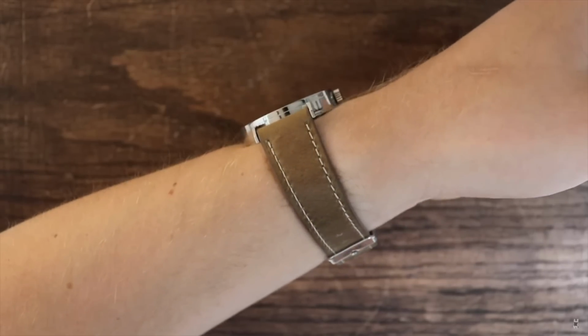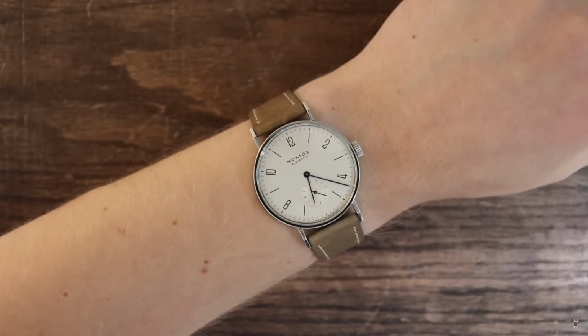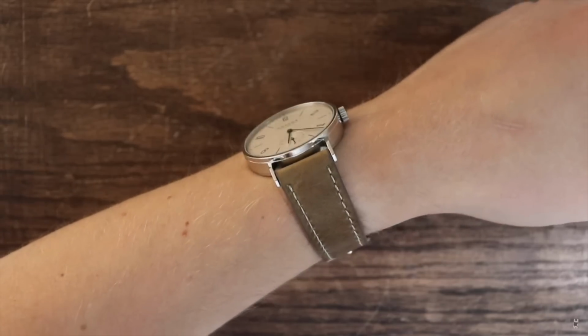As you can see here, my Tangomat looks much larger than that 38mm case diameter would suggest. So just be aware of that. If you have a bigger wrist, 41.5 should be fine. If you have a bit of a smaller wrist, go for something a bit smaller.